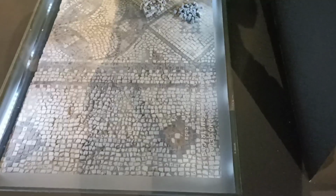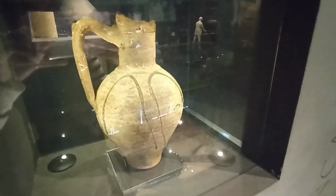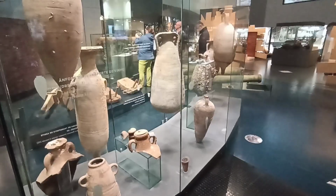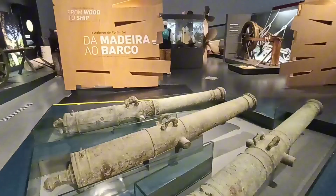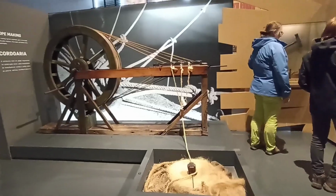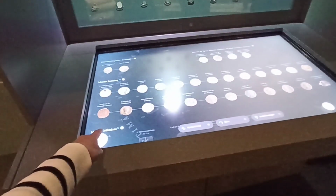These are parts of their Roman historic collections. And this one here is the Islamic collection. Roman, and then Islamic.